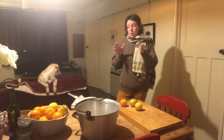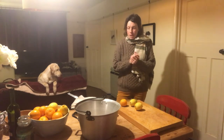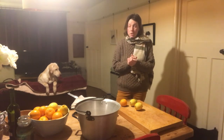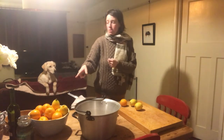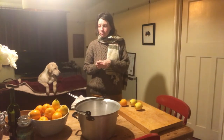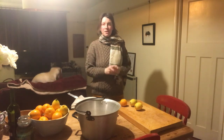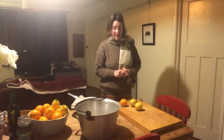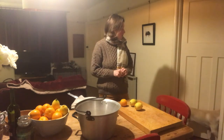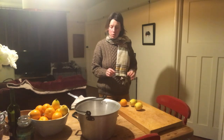So once you've juiced them and put all the pips and stuff in there, you then need to slice the skins into shreds, which is a bit laborious, especially as I've got just over two kilos of oranges there. But like I said, it's a nice thing to do. You put on an audio book or a concert or something lengthy that you want to listen to, and get chopping. So I'm going to get on and do that.